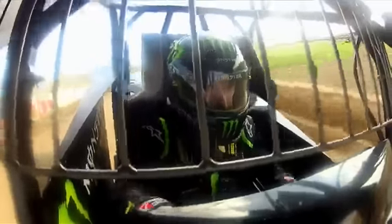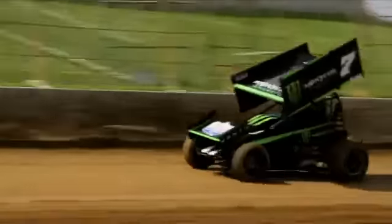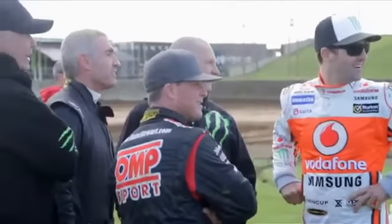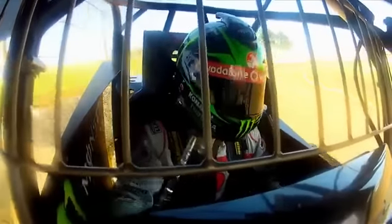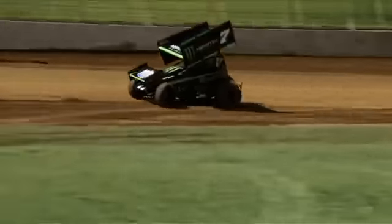Obviously, rallying at least is on dirt, but this is so unique and so different. The cars, the speed you can get up to around a short track, and you're never off the throttle. You're sliding all the time. When you're in the car, you feel like you're going 10 times quicker than you probably are. I'm sure we would have kept going quicker and quicker, but at some point you're going to make a mistake, and I was happy to take the helmet off before that happened.